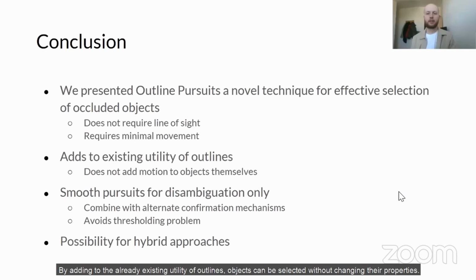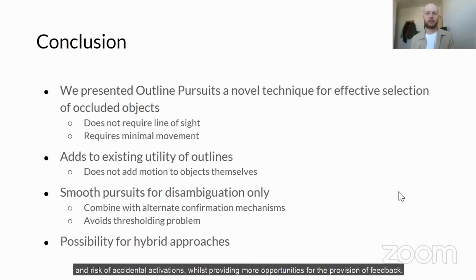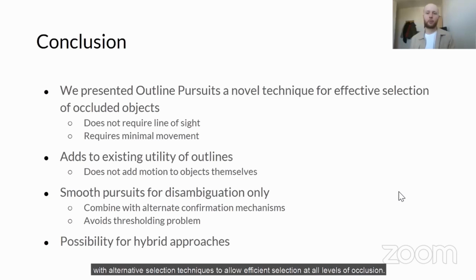By adding to the already existing utility of outlines, objects can be selected without changing their properties. We demonstrate how combining smooth pursuit for disambiguation with other modalities for confirmation reduces the parameter search space and risk of accidental activations, while providing more opportunities for the provision of feedback. Our results show the compelling advantages of outline pursuits for highly occluded targets, which opens up further possibilities of combining the techniques with alternative selection techniques to allow efficient selection at all levels of occlusion.